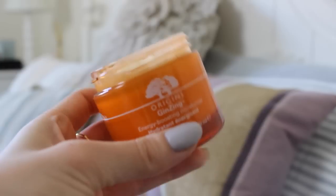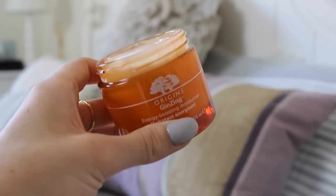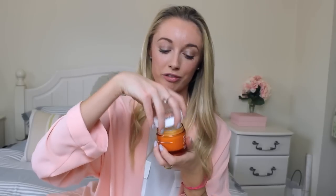This is actually the very first product that I ever blogged about, so it's always going to hold a special place in my heart, and it is the Origins Ginseng Energy Boosting Moisturiser. Now, there's nothing obviously new about this apart from the cool lid. It's got a coffee bean kind of design on the lid, which is really cool, but nothing has changed with the formula if you've tried this before a few years ago.